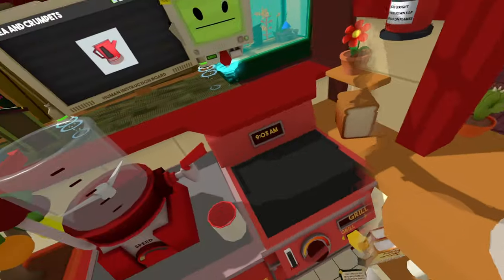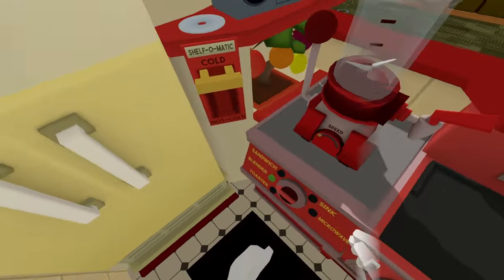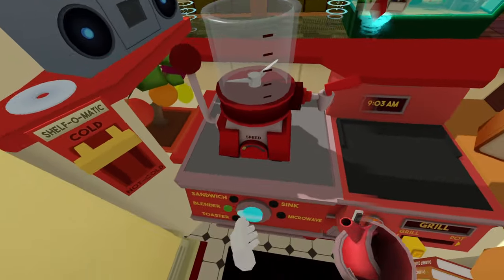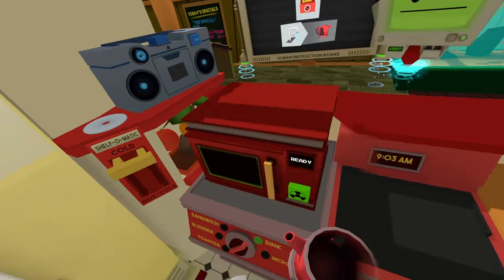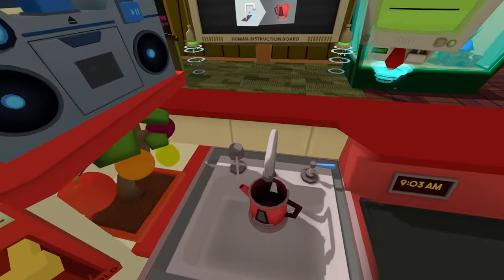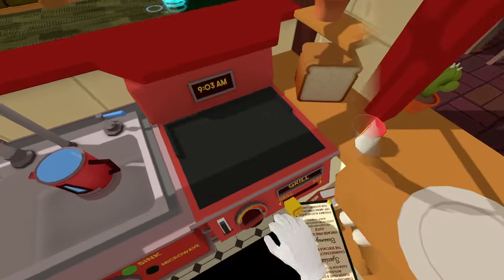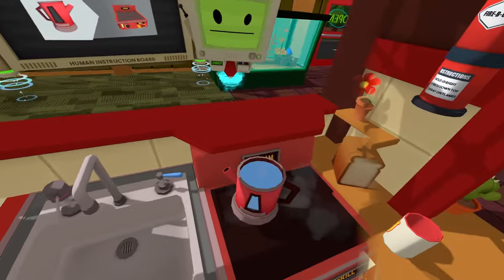You on the side for the moment. Right, I need a kettle. Do I have a kettle there? Oh, there's my kettle. Need a sink, because I need some water. Perfect. Careful, careful.